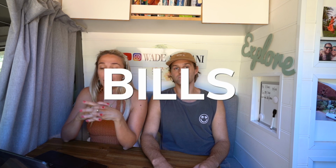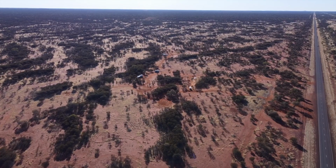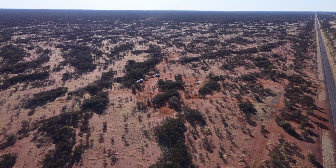Okay, category number 4 is our bills, and this includes our yearly expenses like van registration, CTP, insurance, and our NRMA roadside assistance. But you need to get roadside assistance. It is a good peace of mind to have. We've never had to use it, but it is really nice if you're in the middle of nowhere and you break down, get a flat tire, run out of fuel, anything. And with the NRMA roadside assistance, you also get a discount on your petrol at Ampol petrol stations. So we always use that as well.